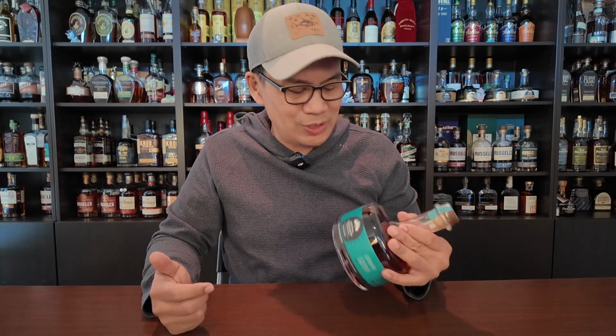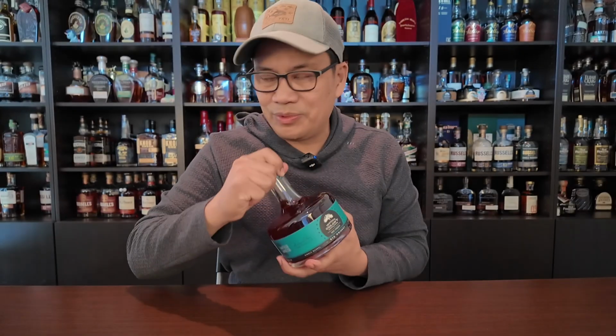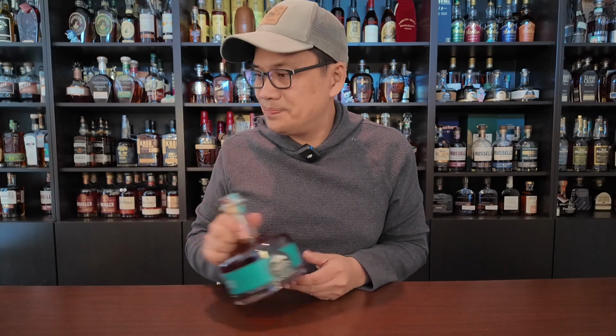But yeah, we're going to have to crack this, compare it to the other rye, maybe the full series. Let me know what you guys want to see, okay? But we got this. How many of you guys have tried this cask strength rye from 13th Colony? I like 13th Colony. We're big fans, so happy to grab this.